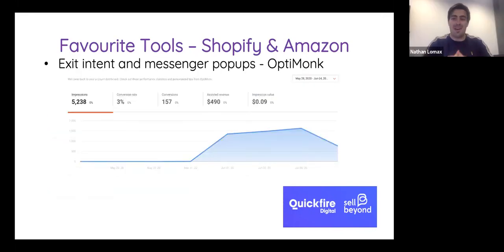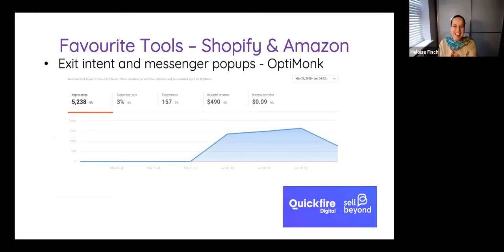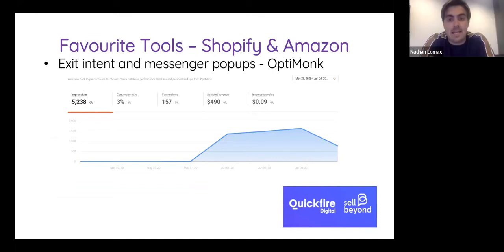So the last one from me is around exit intent and messenger pop-ups. In a week we've assisted with another $490 worth of revenue, over 157 conversions, just before they go. This is our last chance to catch them. It's like, wait, before you go, have you thought about this, or buy this, or sign up here, or whatever. It's normally an intent pop-up, we call it.